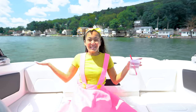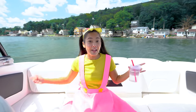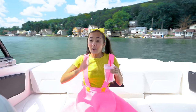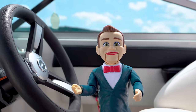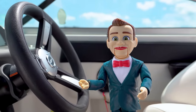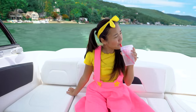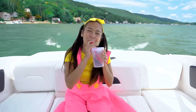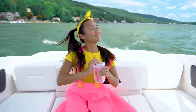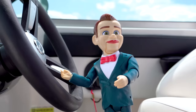Look, everyone, we're on an awesome new boat. And look at the water. It's peaceful and calm with no waves. That means I can drink my water in peace. Okay, Mr. Boat Captain, let's go. But don't go too fast. I don't want to spill my water everywhere. Oh, don't worry, Ellie. I'll keep a close eye on your cup of water. Okay, Ellie, playtime is over. You better hang on tight.